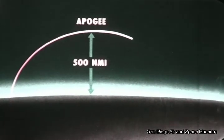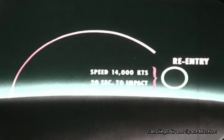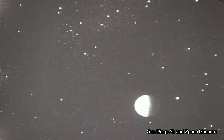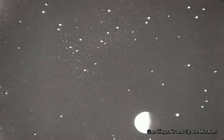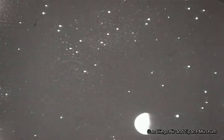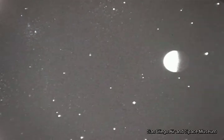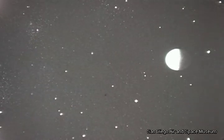Some 15 minutes later, and only 20 seconds from impact, it re-enters the sensible atmosphere at a speed of about 14,000 knots. This is well above what the aerodynamicists have termed the heat barrier, the effects of which can be observed on almost any clear night. In terms of the Atlas warhead design, it means possible skin temperatures of 10,000 degrees Fahrenheit and heat fluxes of 25 million BTU per square foot per hour.